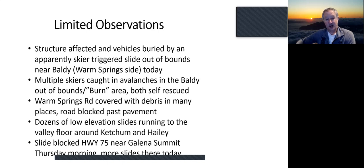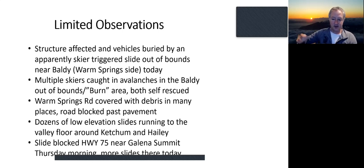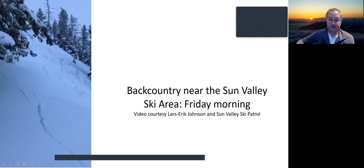Then there was a slide that blocked Highway 75 up near the top of Galena Summit on Thursday morning, and a couple other slides there today that didn't hit the road. A small one may have, but some other significant avalanches just in the immediate corridor either side of the road. And really, all our observations are based on being able to see like 300 yards either side of the highway or whatever roads we're on. So there's a lot out there that we're not seeing right now.